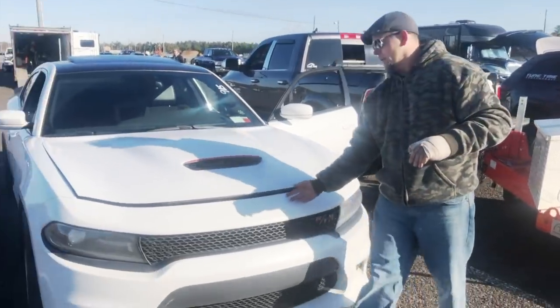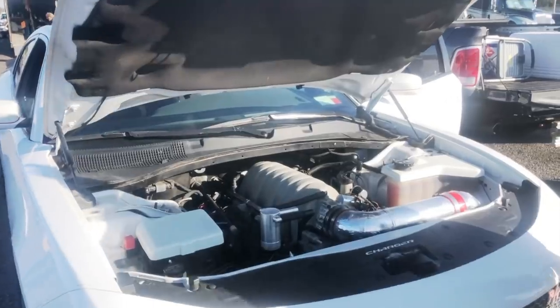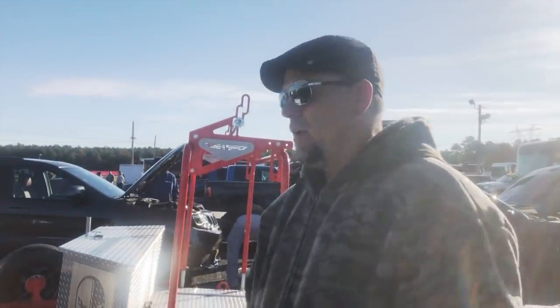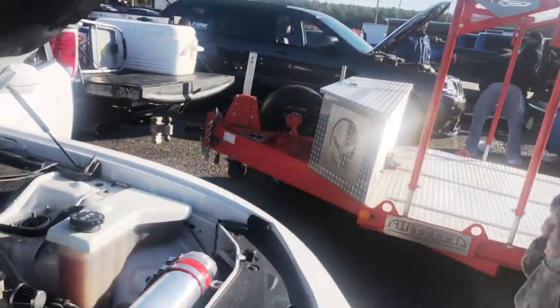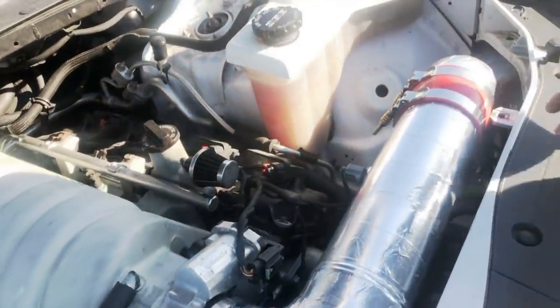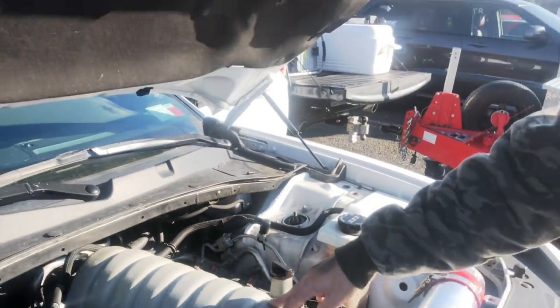Yeah, it was a regular Scat Pack, and he bored and stroked it to a 426? 426. Okay, so it's still NA. Still NA, cammed, with Phase 4 heads from Arrington. This little thing I whipped up because I didn't know whether I was going to go forced induction or not, so I didn't want to spend the money on the LMI. I poured it myself.